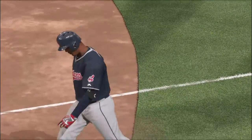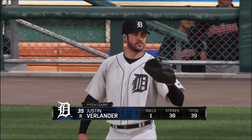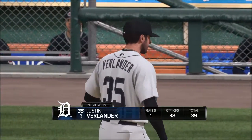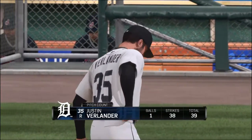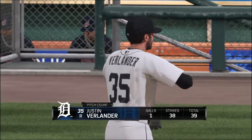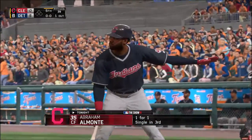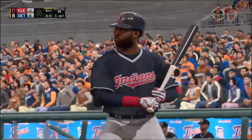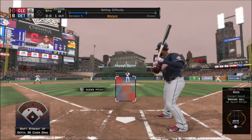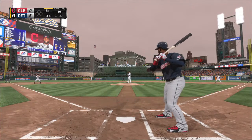Center fielder number 35, Abraham Almonte. Well, you always want to be aggressive at the plate, but my goodness, look at that ball to strike ratio so far. These guys are swinging at everything. I mean, everything. Now to the plate, Abraham Almonte. He'll swing it from the left side right here. You know, this is his power side from the left side. He's got quite a bit more pop in that bat hitting left-handed.